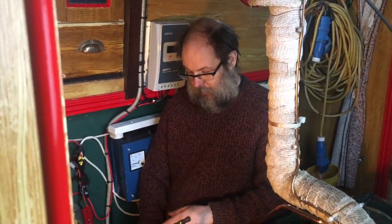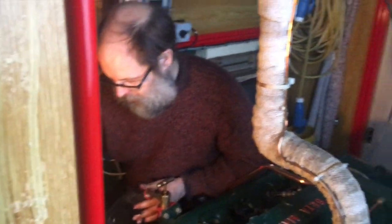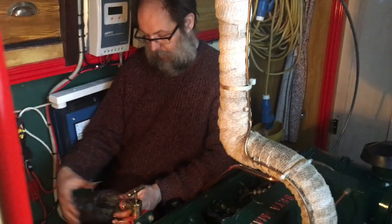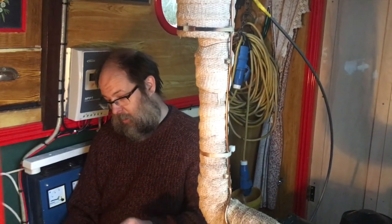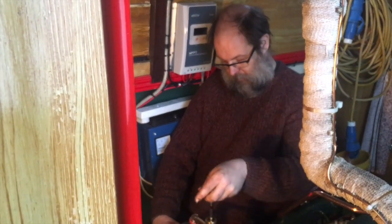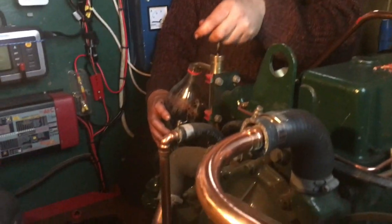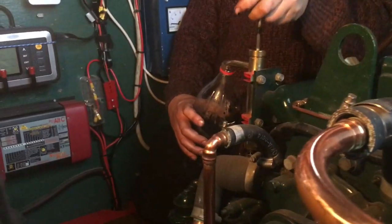Yeah, all right. We've just filled this 5 litre old oil container up. The book says 6 litres, so I'm hoping about, this is a 1.5 litre bottle. Just double check how much oil we're going to get. You can see the oil coming out now, it's a bit grubby. It's been some time since it was serviced. That's why we've got nice fresh oil.